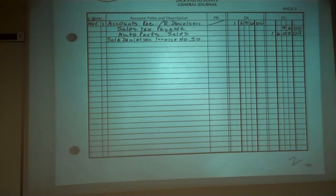Make sure that your two credits equal your debit, and we want to collect from Danielson the amount of the sale and the amount of the tax. Does it matter if you put sales tax before the sales or the sales before? It doesn't matter what order, as long as you have them both there. Even in Peachtree, it's probably not going to put that in alphabetic order when you record it, because you're manually entering that. So it doesn't really matter. We just want the debit first in the transactions, but the credits don't have to be in a special order.